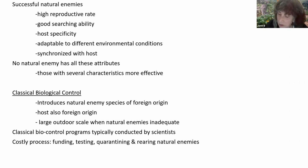Because of the long, rigorous, and often costly process of funding, testing, quarantining, and rearing these natural enemies, classical biological control programs are typically conducted by scientists at government agencies or universities with public funding. You're probably familiar with the fact that governmental agencies release specific predatory or parasitic insects to help control invasive insects, or release bacteria, fungi, or arthropods, insects, mites, and their relatives, to control invasive weeds.